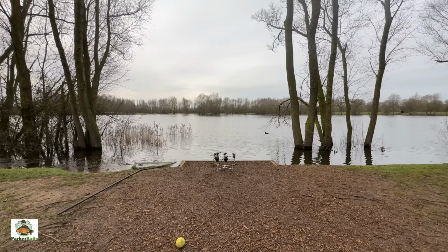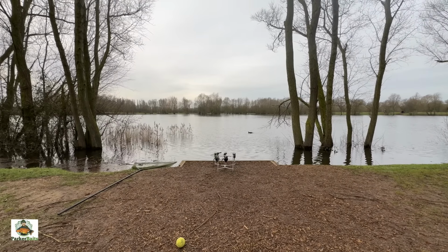Actually filming off my phone this time, iPhone 15 Pro Max. Quality is quite good. Using the Blackmagic app, which is good, films in 4K, so hopefully the quality will be much better. And yeah, there we go. As I said, I'm going to have a brew, kick back, get these rods out, and hopefully we'll have a fish, because it's been quite a while since France.